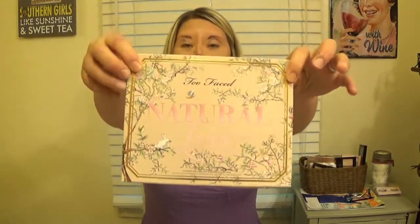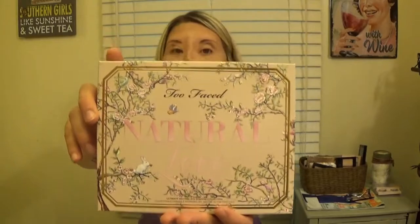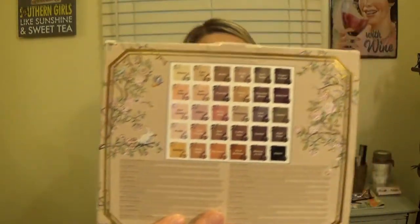I got this in the mail. See that? That is the new Too Faced Natural Love eyeshadow palette. I'm excited about this. It's still in the box, but on the back it has all the colors, and I'll go through that with you all. But let's open this puppy up.